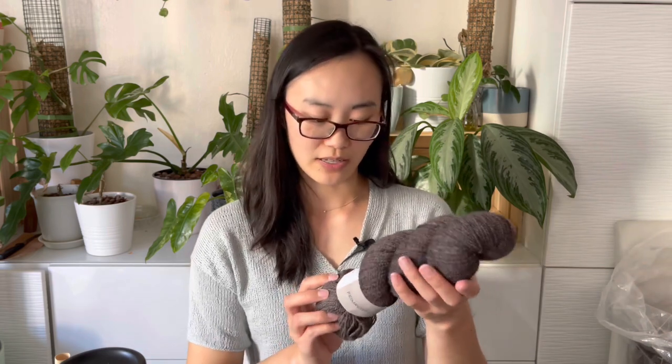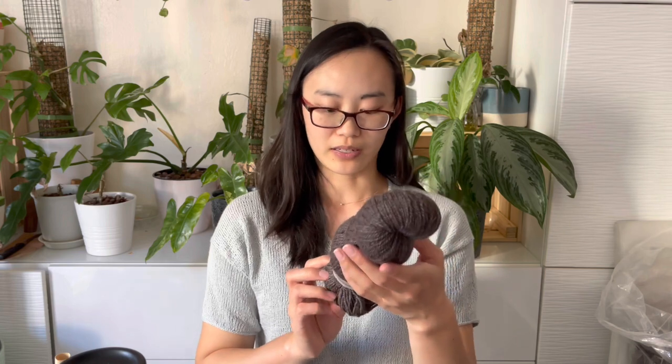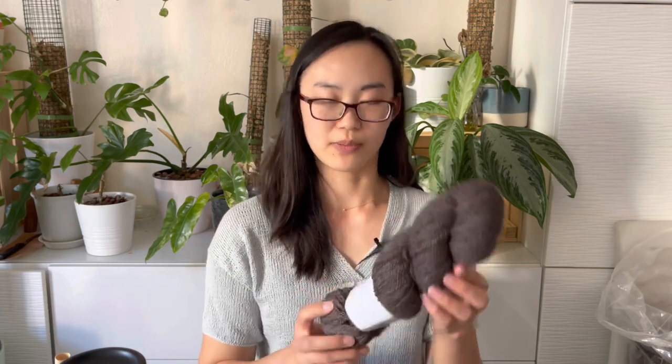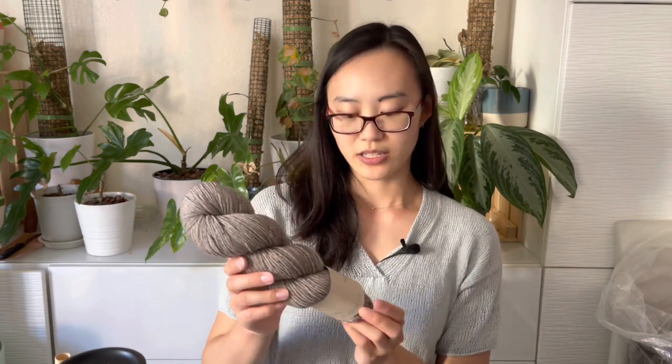And I forgot to mention that the house fingering is 50% merino and 50% Shetland wool, and it comes in 100 grams with approximately 400 yards. And the Rowan DK comes in 100 grams with approximately 230 yards. And Primrose Yarn Co. is dyed in York, Pennsylvania.